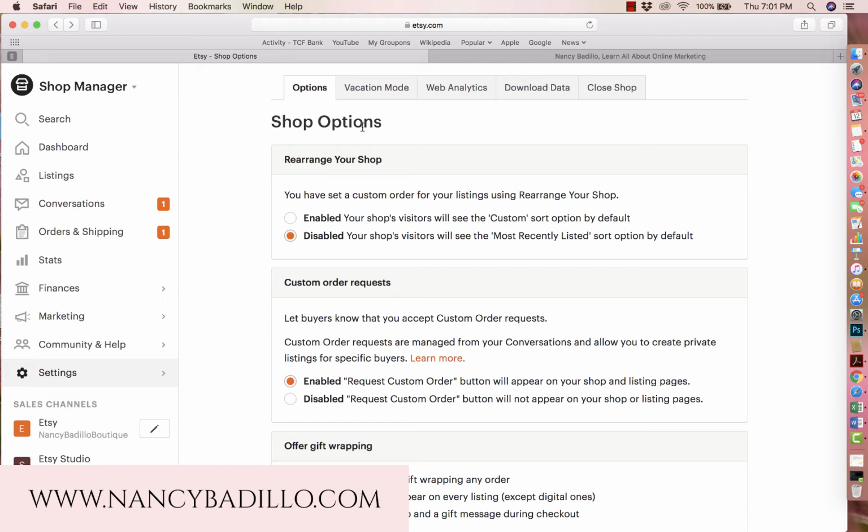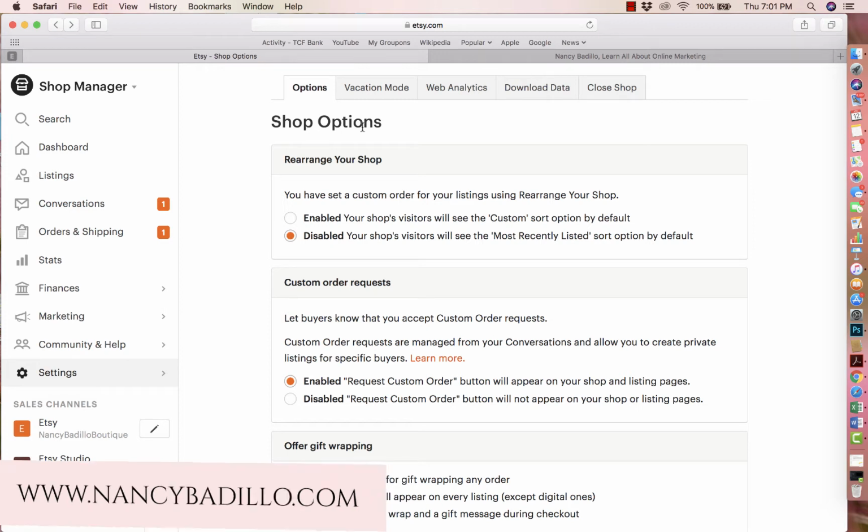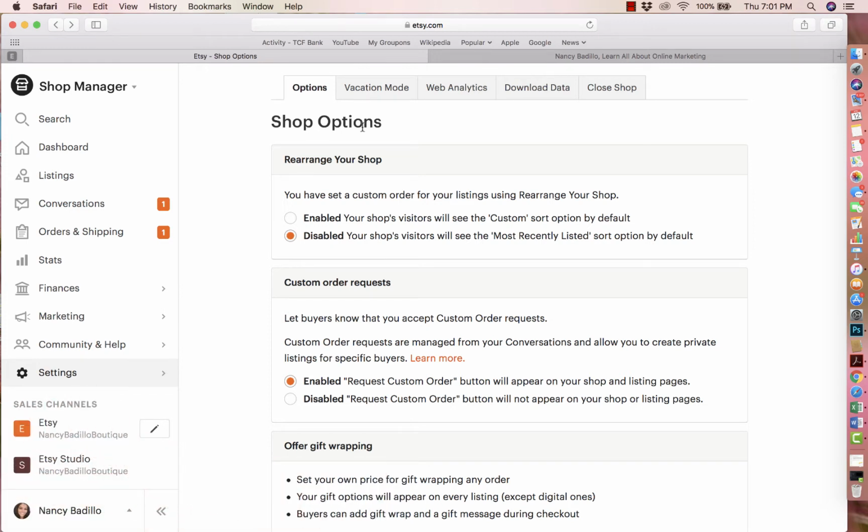If you sell digital downloads like I do, and you sell instant downloads like I do as well, one suggestion that I would say is that instead of putting your whole entire store in vacation mode, what I would do is turn off my custom orders and just leave instant downloads only. That way you could still make passive income during your vacation.